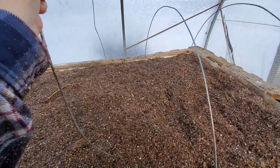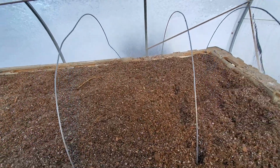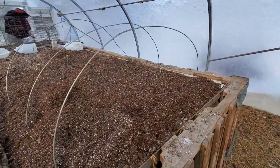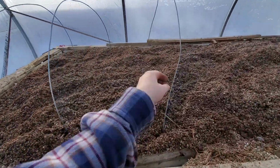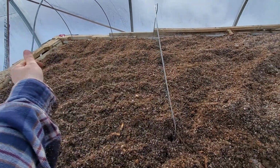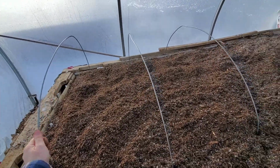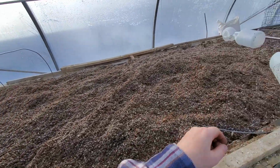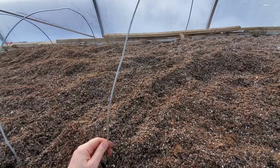The fun thing is that these hoops go in pretty deep, and when I pull them out next time, it's almost going to be too hot for my hand to touch because it's a lot warmer on the inside of the bed than it is here on just the first foot. So that one I bent a little bit, see, trying to get it out of the snow.